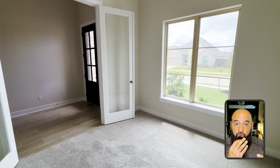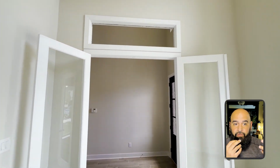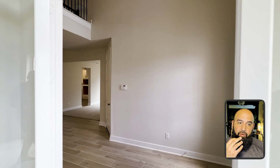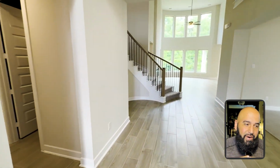And then you have your double glass doors for privacy, or, you know, if you do use this as your office, you want to close those doors when the kids are home or people are yelling, screaming, if you're on calls or whatever you're doing. So nice that you have those doors there for privacy too.